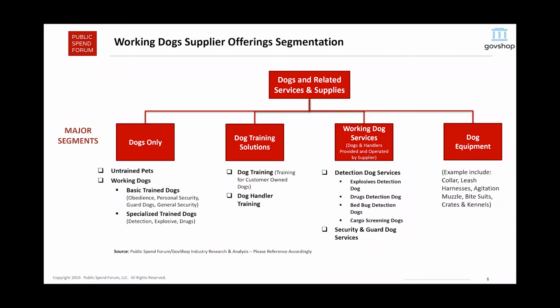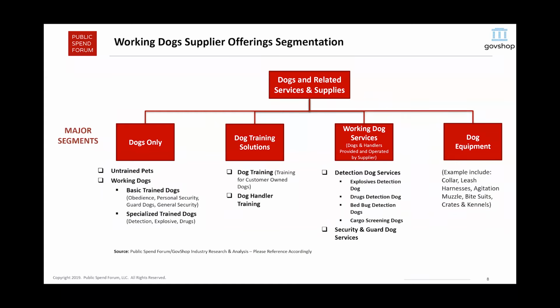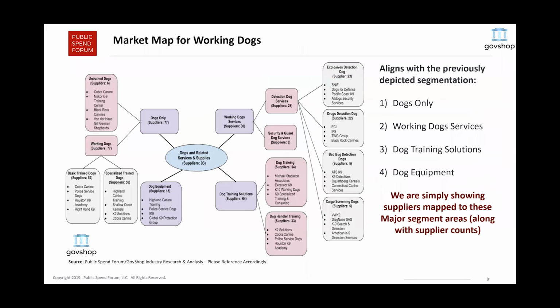What I'm going to do now is switch over to a more interesting view. It's going to be the exact same 4 segments, and the bullets here represent subsegments, but it's going to be in a slightly different format. And so we refer to this as the market map. We conduct market maps for pretty much all the industries that we do a deep dive in, and working dogs just happens to be one of them. So again, this is the same industry. The total suppliers, by the way, these supplier counts come from GovShop, which I'll demo in just a few moments. The total suppliers that we have within the industry here are 93. And these 4 boxes in violet represent the 4 major segments. All the other boxes are the subsegments or the bullets that we saw on the previous slide. So we're literally seeing these 4 major segments and the bullets shown just simply blown out.